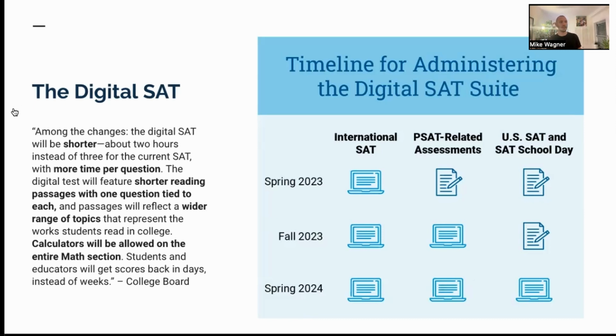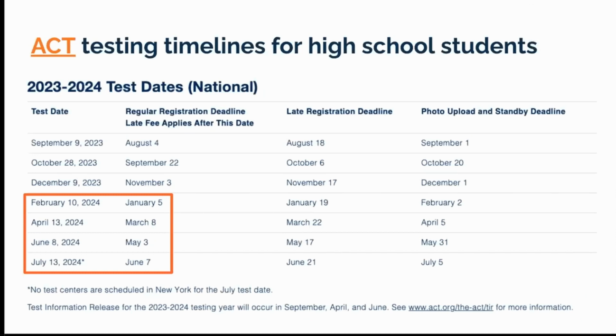On the other side of things, we have the ACT, and like I said, Pepsi and Coke. They offer the test 7 times a year. However, because of a random law passed in New York in 1980 about showing students the tests they took, the ACT is prohibited from holding the test in New York in July. So you have to go to Jersey or Connecticut or Pennsylvania if you want to take the July ACT. But February, April, and June are the ACT dates.